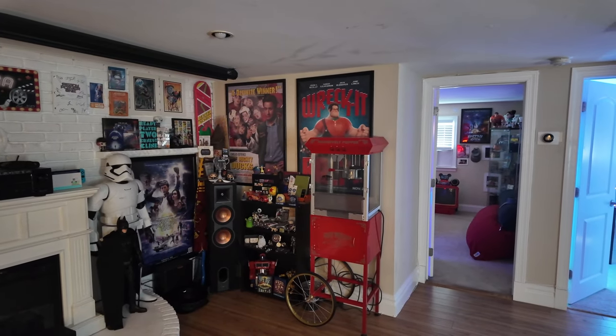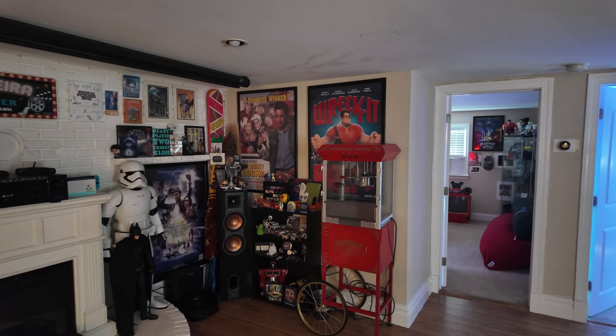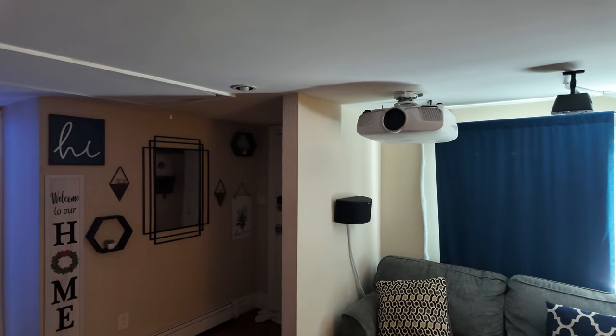And the only thing that's changing in this room, like I said, the room's perfectly done. Eventually I might get a new projector because that projector is a few years old now. We'll see how that goes.